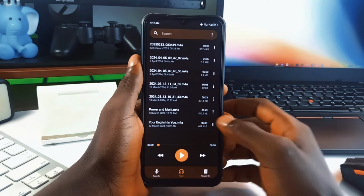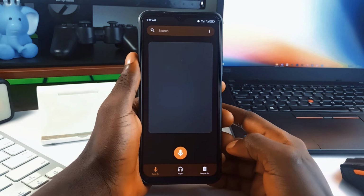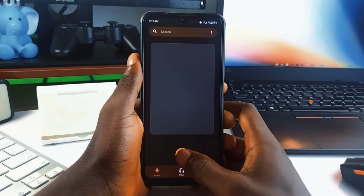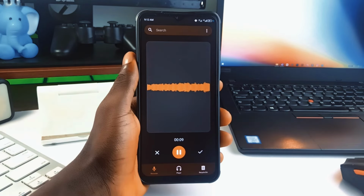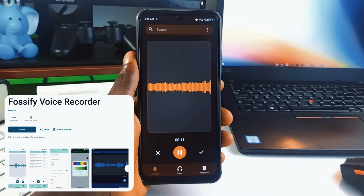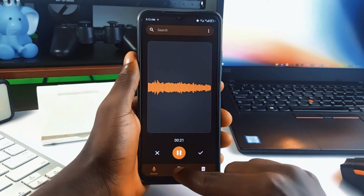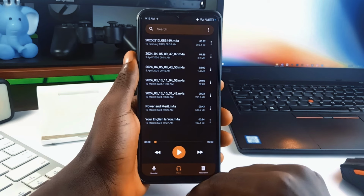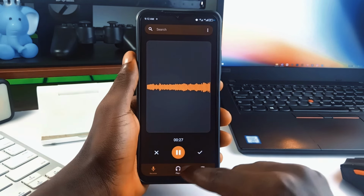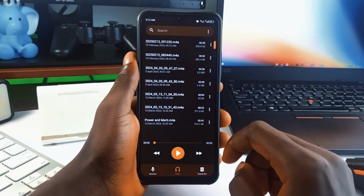The fact is, all voice recorder applications do get the job done. You just tap the record button and they can record something, but most of them lack some finesse. Fossify Voice Recorder brings high-quality audio capture, real-time sound visualization, and offline functionality, ensuring your recordings are private and secure. It supports versatile recording options from voice memos to musical inspirations. The interface is sleek, customizable, and ad-free, unlike stock recorders that often come with limitations.